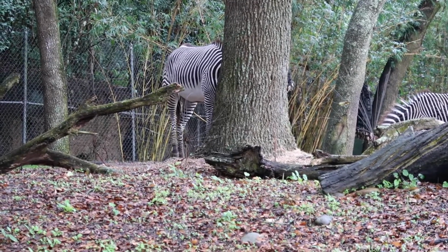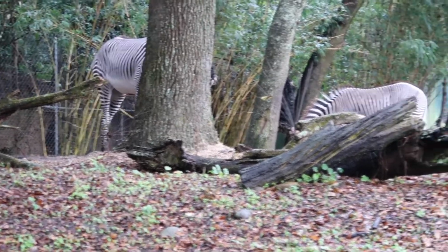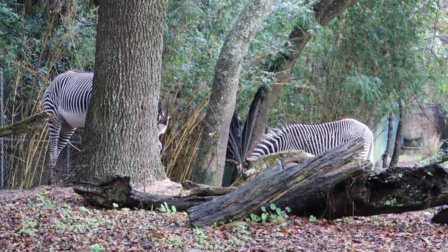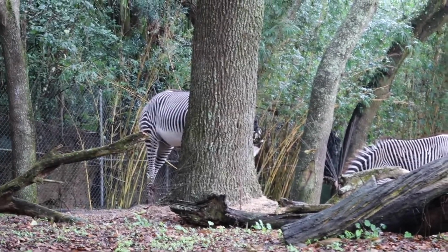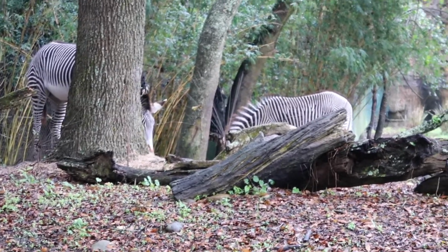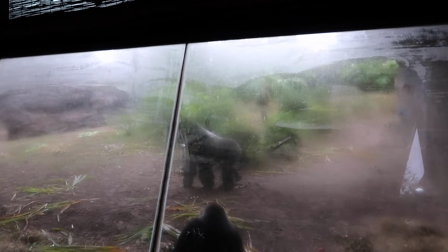He's actually a little camera shy, but there is a zebra right there. Maybe he'll come from behind the tree. But then there's another one right behind that log there too. You can kind of see the other one's head right there, but it is cool. It's nice to have a closer look than you do maybe on the Kilimanjaro Safari. I've actually never seen the gorillas this close, which is pretty crazy. They're right up against the glass. You can actually see a baby gorilla a little further back too. It's kind of hard to see because of the way the glass is right now, but this is a pretty cool view.